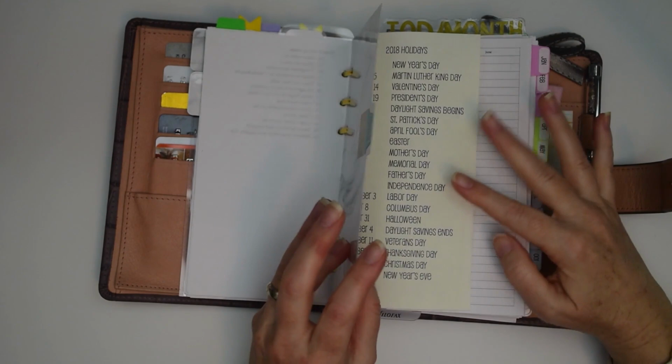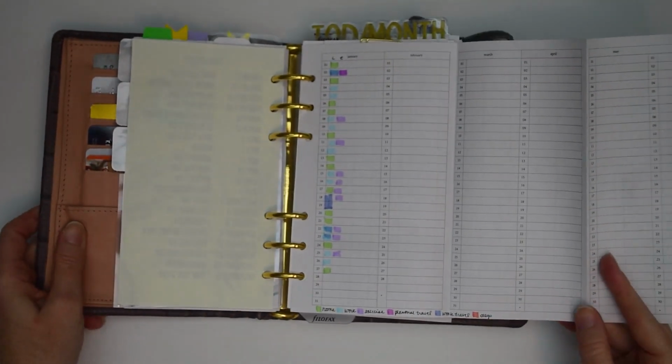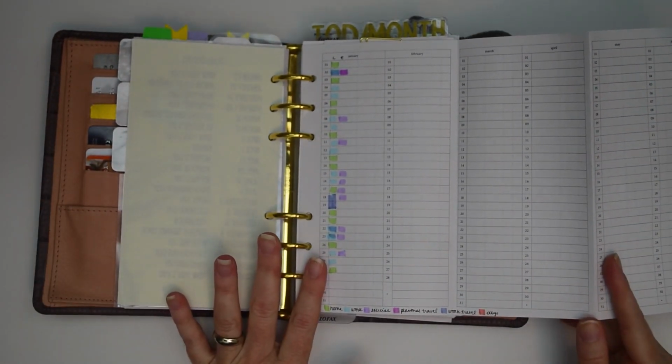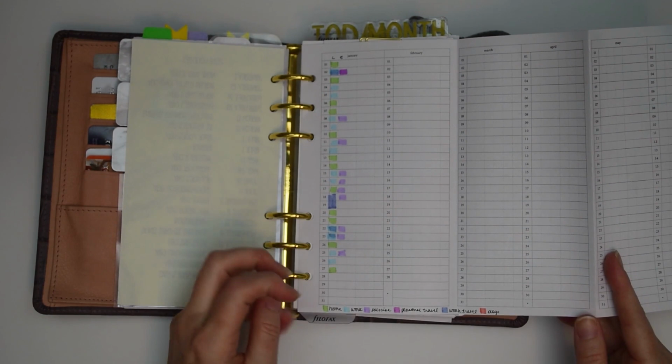Next, I have my calendar. I still have the 2018 holidays. This is a new insert that I added. I've explained it in a few places, but I will mention it here as well. This is a combination of like a master index for my daily pages, so like what's happened this year. So it's also like my life in pixels.